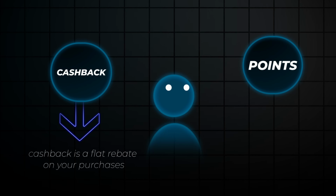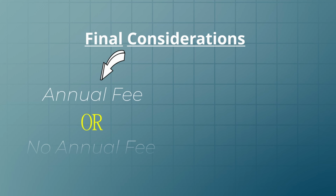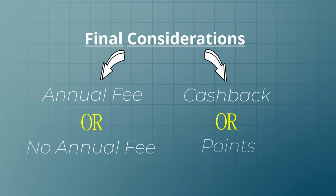Points are a little bit different. Points are the credit card company's way of basically giving you an opportunity to use these points to purchase different benefits and perks. Usually those end up being travel benefits or perks. For me, for example, I have a travel credit card, and that credit card has let me, for example, stay in Mexico City basically completely for free. I got everything except for my flight comped by those points. And so they ended up being really, really valuable and really, really beneficial. Balance out whether you want the annual fee or not, see whether you want just cash back or points, if you want to travel or not, and then you can basically just go from there.